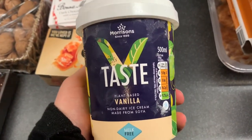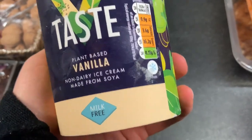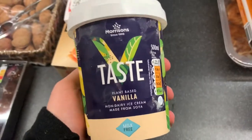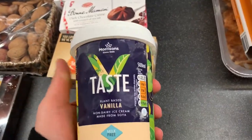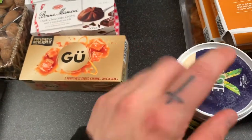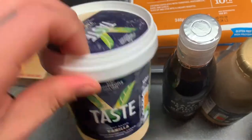The Morrisons Taste plant-based vanilla non-dairy ice cream. It's made of soya, milk-free, 500 mils as well, 80p. Honestly, if we had more room in our freezer, I would literally have got more of these. I can't believe 80p for this, so cheap. Because honestly, the freezer's just full of loads of different vegetarian options in there.